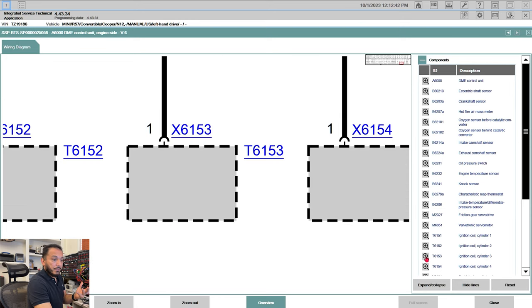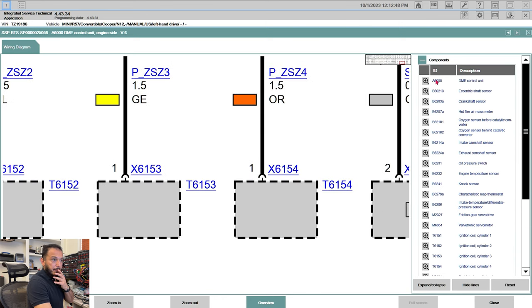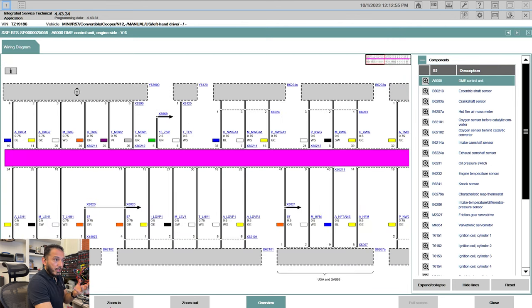So let's zoom out again to, maybe if I click in this one. Yeah. Okay, so that makes it go in again. But then we can find out what each of these are. Okay, what is B62101? B62101, oh, it's an oxygen sensor. You see what I mean? So you get to see what each one is.